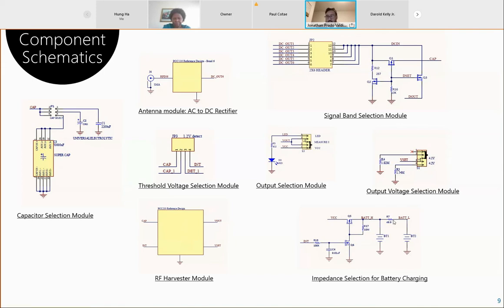And finally, we have the impedance selection for battery charging. Here I did the low impedance, which will be all the way on the right over here. That will go through this module itself and charge the battery from that specific port.